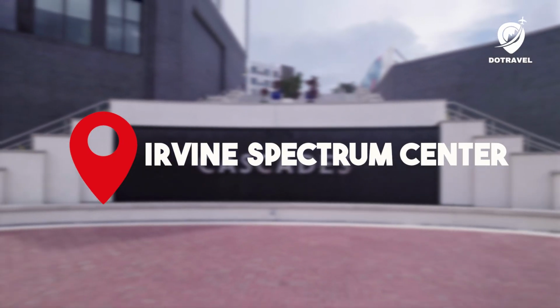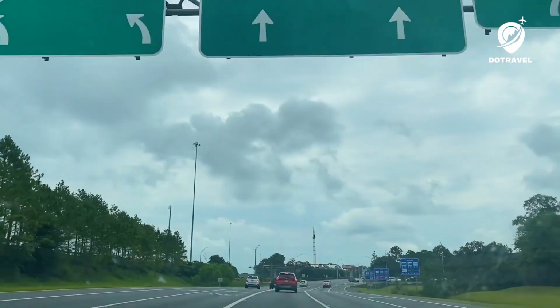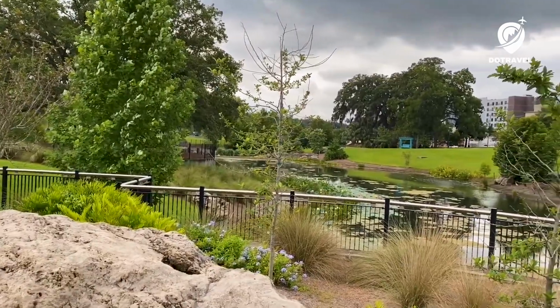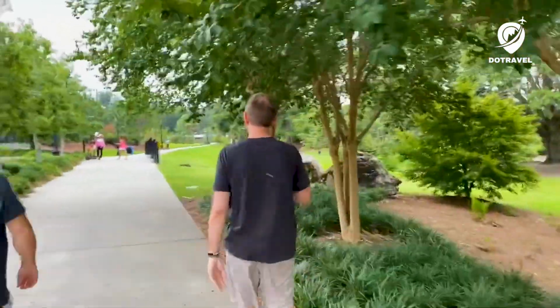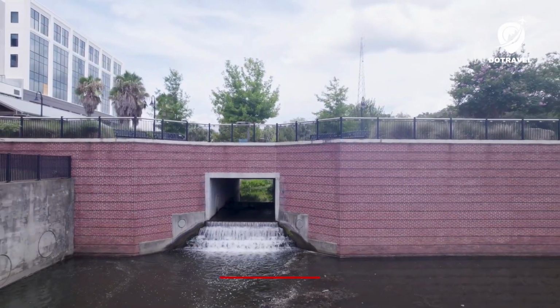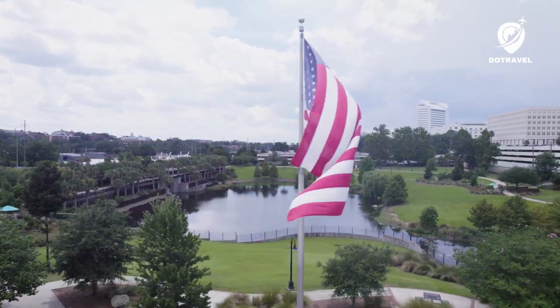Number 4, Cascades Park. With all your favorite park snacks and games in the car, take a break from the sights and enjoy some time in the sun. Cascades Park is a popular urban space with walking trails, amphitheaters, playgrounds, and water features. It's a pleasant way to grab some fresh air without having to wander far.